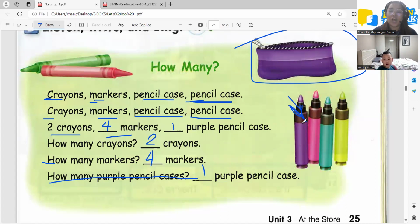It's a marker. What color? This one? Purple. How about this? Pink. Blue. Okay, this one. Green. Yellow. Yeah, it's yellow. This one is green. Look, this one is green. Right? Okay. Very good.